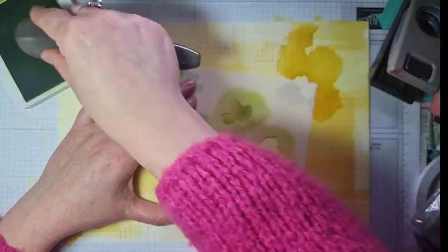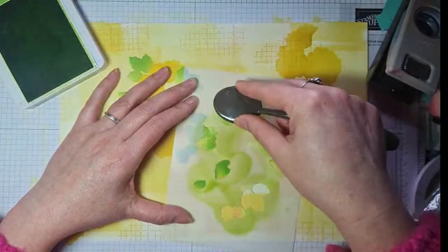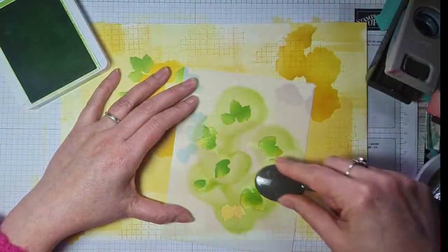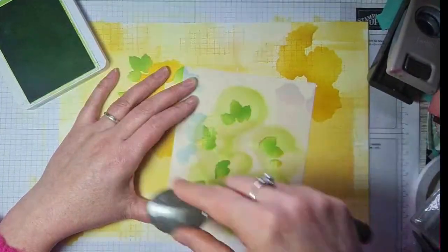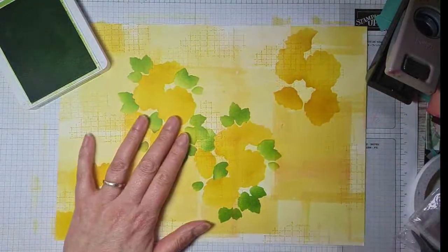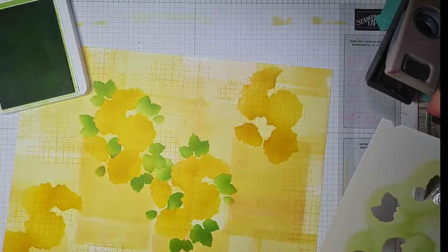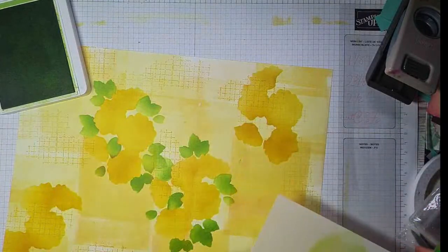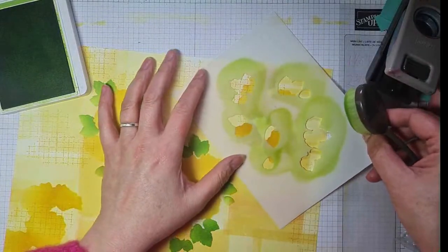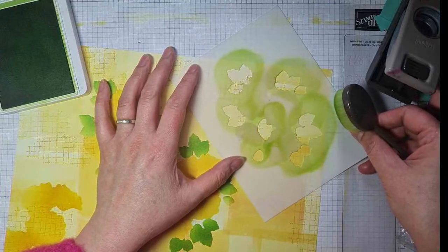Now, where that leaf is crashing into that one, I'm not going to pay it too much attention with the ink because I don't want it to be too much of an issue. And that's the nice thing about masks, actually, is that you can choose which spots you want to highlight or not highlight, really. Oh, I'm getting better at this now, aren't I?